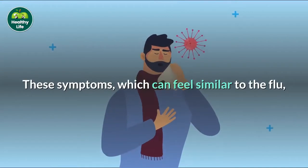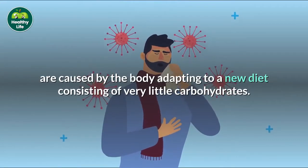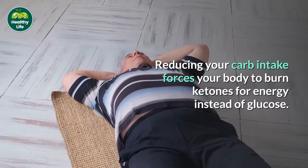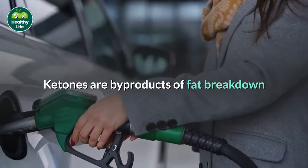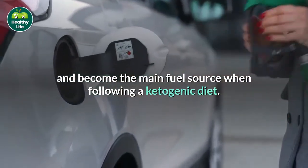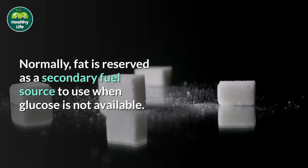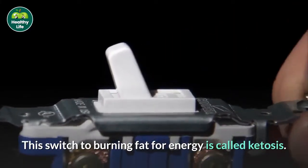These symptoms, which can feel similar to the flu, are caused by the body adapting to a new diet consisting of very little carbohydrates. Reducing your carb intake forces your body to burn ketones for energy instead of glucose. Ketones are byproducts of fat breakdown and become the main fuel source when following a ketogenic diet. Normally, fat is reserved as a secondary fuel source to use when glucose is not available. This switch to burning fat for energy is called ketosis.